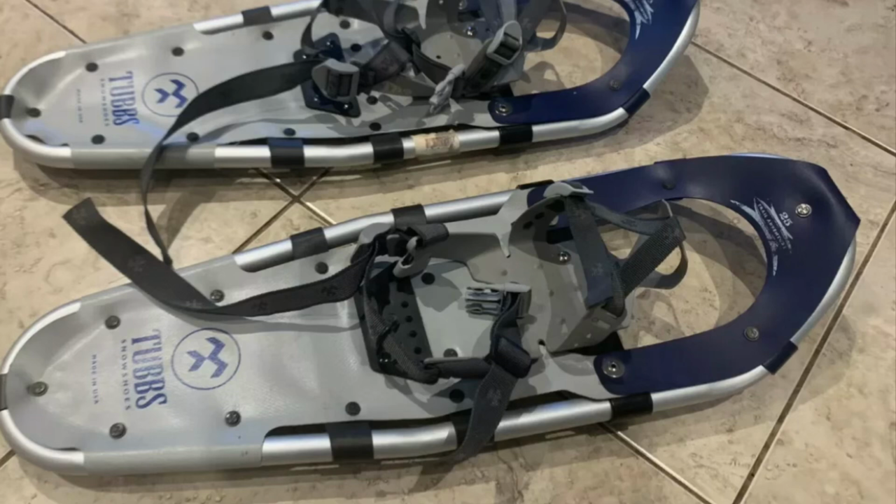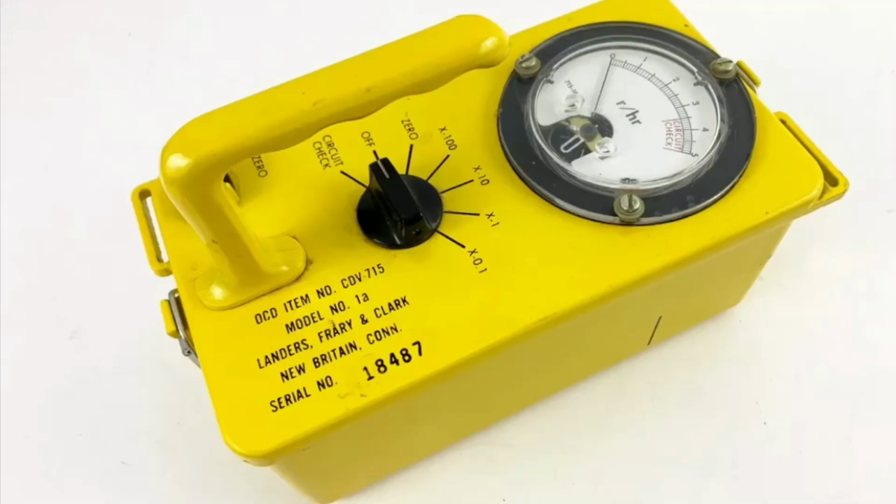It's a Tubbs Trail Adventures Control Wing, USA made, navy gray hiking snowshoes. And this sold for $44.95 with free shipping. I gotta be honest, I didn't know what this was when I first looked at it in the storage unit, but after I brought it home and did some research, that's the great thing about the phone. You can easily look things up, no doubt. This took 7 days to sell on eBay.